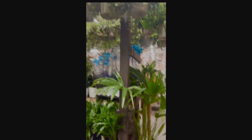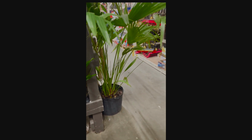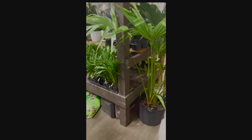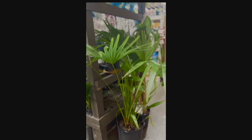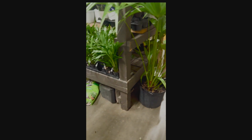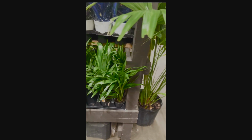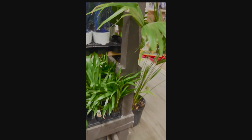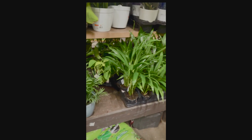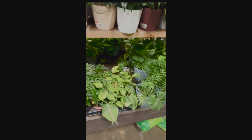And then they have the smaller palms on this side. Not that one. That's a larger one. But if you look to the left, you'll see, but I'm checking that whole big, huge palm out. Yeah, these are the smaller palms. And the prices are pretty reasonable. I am not a palm girl, guys. I know that I am not a palm girl.